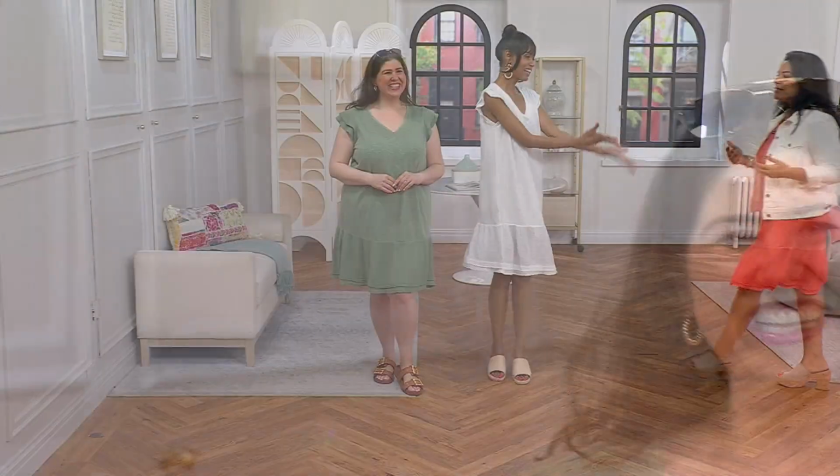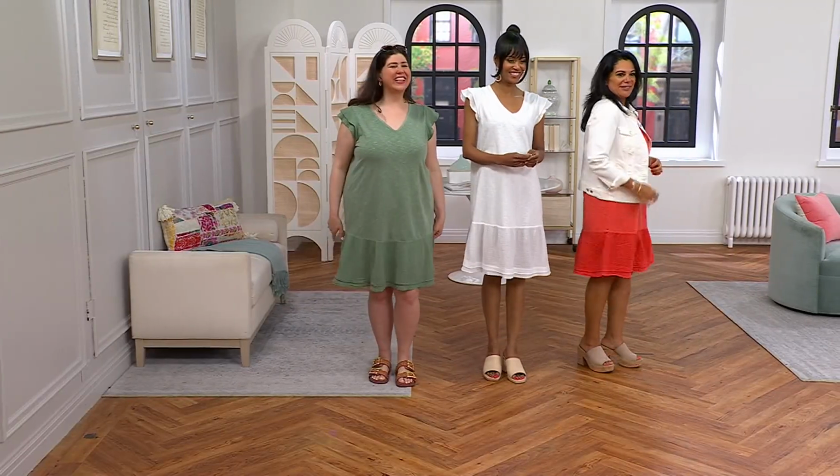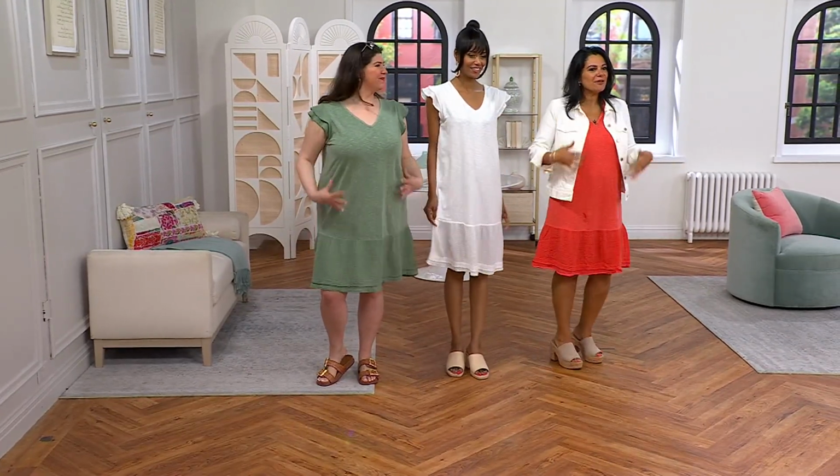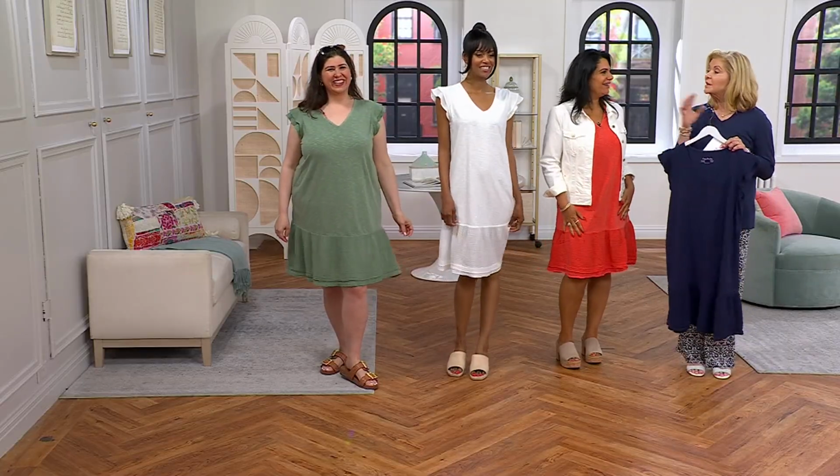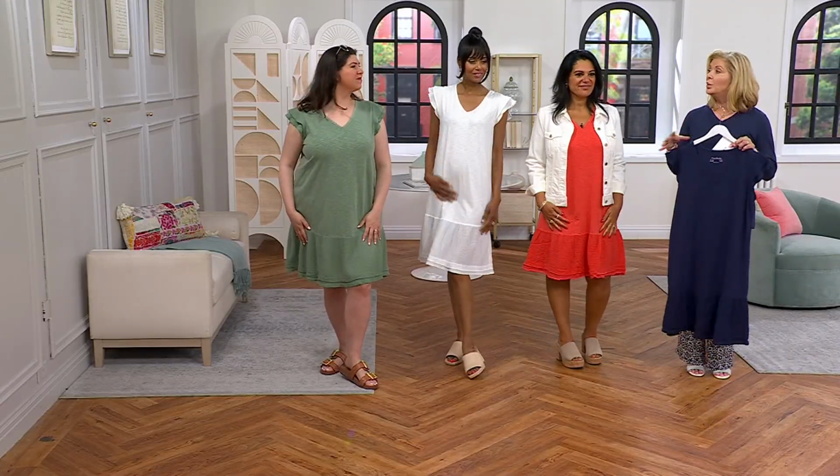If you want to walk over to the girls, sure, I'd love to. Yeah, because it's such a good fit for summertime. Do you see how it's not clinging anywhere? It just kind of floats over your body. No shapewear needed.